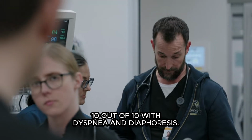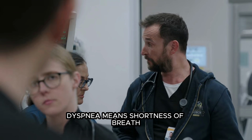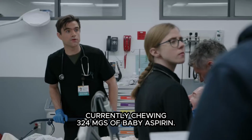10 out of 10 with dyspnea and diaphoresis. 10 out of 10 means the highest level of pain experienced. Dyspnea means shortness of breath, and diaphoresis means sweating, typical of the symptoms of myocardial infarction. BP is 152 over 95, currently chewing 324 mg of aspirin.